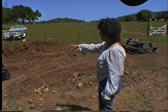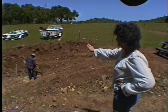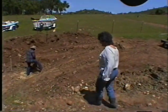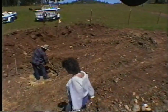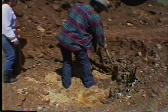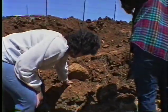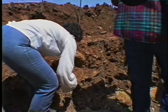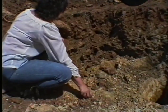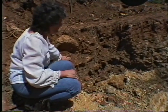We've taken off what is known as the overburden with a backhoe. That's the red clay up on top. Right below here, you'll see the channel itself. This is lava rock, and right below this you'll see a lot of water-washed rocks. Now this is the main area that is holding the gold.